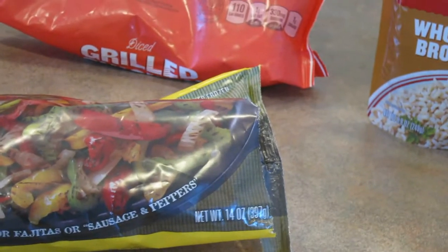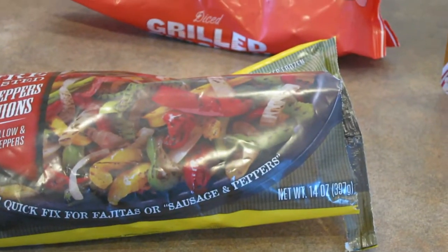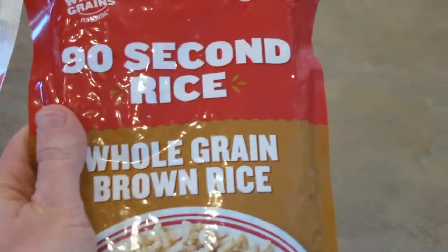So my food is not really anything fancy. This is actually my first meal of the day. It is almost noon. I like to start eating later just because it means I can eat later in the day and also bigger meals. So what I'm having today for first meal, which is lunch, is just some brown rice.